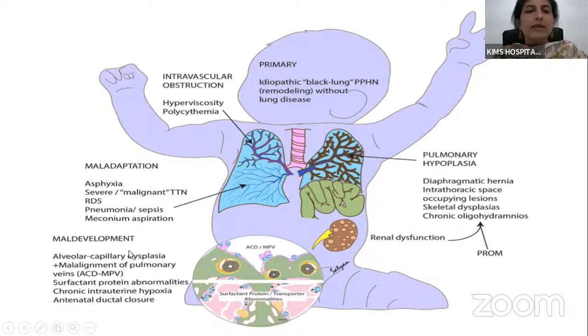The second type is maldevelopment, where there is a problem in the development of the vessels. So the blood vessel musculature is increased, and this is basically seen because of alveolar capillary dysplasia or surfactant protein abnormalities, chronic intrauterine hypoxia, PPROM, or antenatal ductal closure.